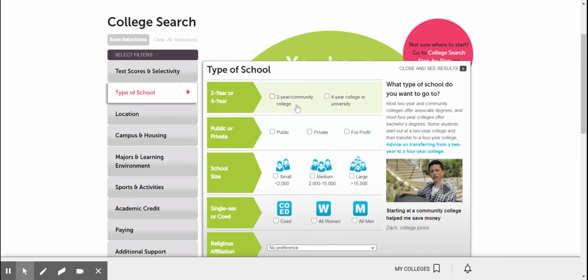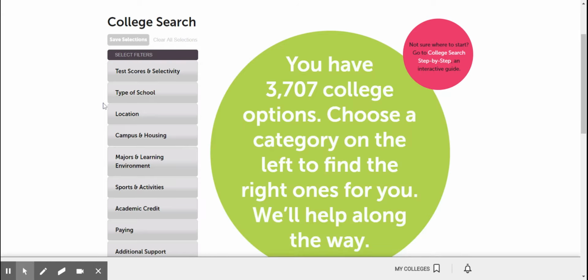All right. So back up here to 2-year or 4-year. If you're not sure, a 4-year college or university often leads to a bachelor's degree, while a 2-year college or community college leads to an associate's degree or a certificate. If you don't know, you do not have to select anything.